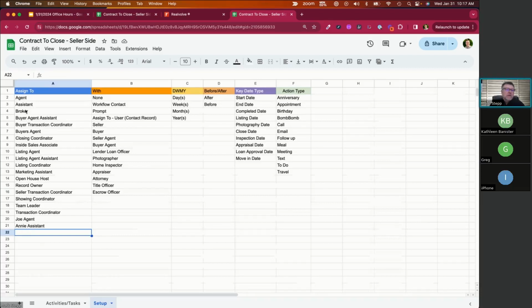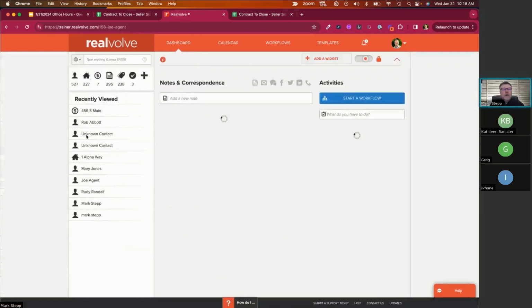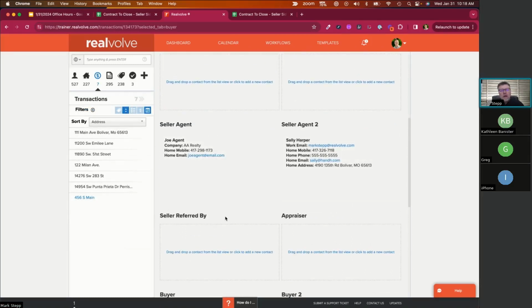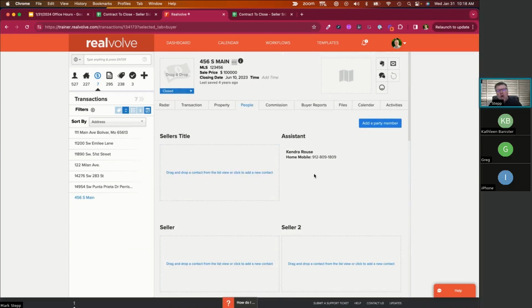Now, Annie is an assistant, so definitely you'd want to have an assistant in there. But maybe Annie really is more of a transaction coordinator, so make sure that a transaction coordinator is in there, and that the listing agent is in there. Any party member type that you would use. Whenever we're talking about the party member types, if you're going into a transaction of some sort, in your people tab, you're going to have all these different party members, seller, agent 2. And if you have your system set up so that it defaults all of these in that you use, I guess I really should go into that as well.